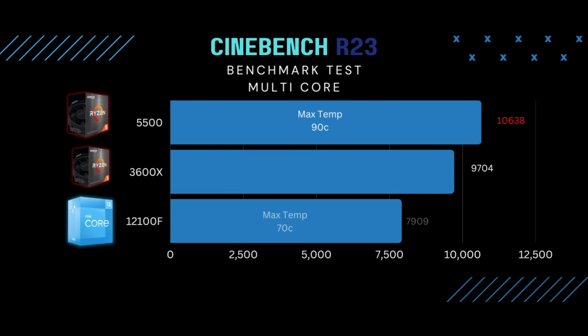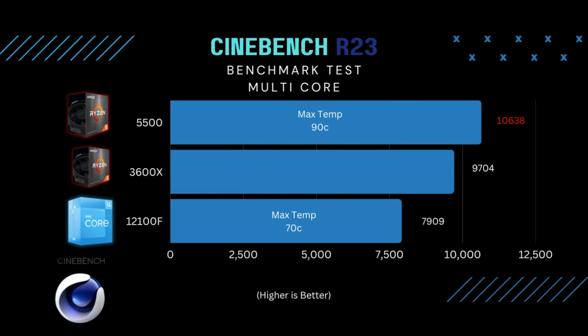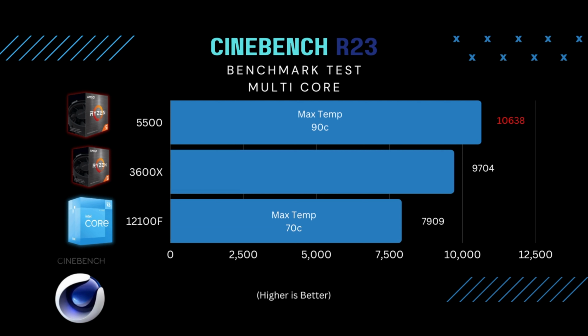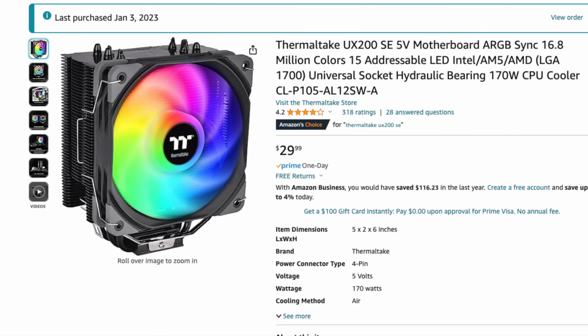So the first test I ran was the Cinebench test. During the multi-core test, I got a very impressive score of 10,638, completely obliterating the i3-12100F. Although with the stock cooler I hit 90 degrees, which is honestly enough to make your nuts hang pretty low, so I would recommend your next upgrade be a better cooler.